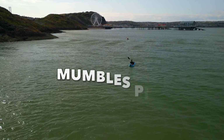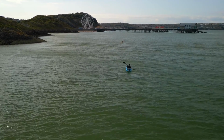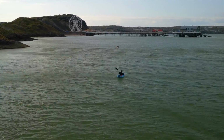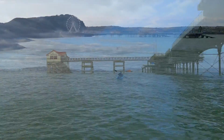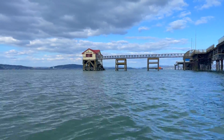Mumbles Pier opened in 1898 as a Victorian pleasure pier. It houses the Mumbles Coast Guard Station. Fortunately, we have not yet had to call upon their services during our paddles along Swansea Bay and the Gower. We're just paddling under Mumbles Pier. You can see the lifeboat moored over there in the distance.